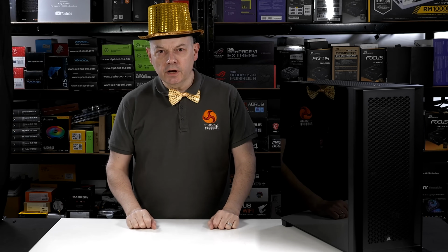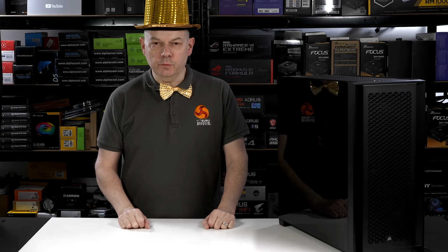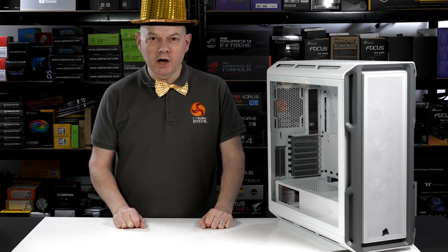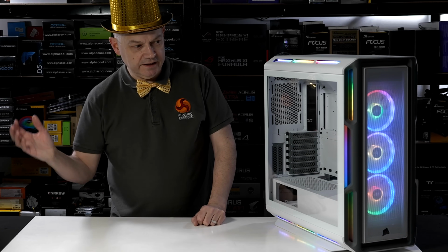Ladies and gentlemen, allow me to entertain you as I transform this Corsair 5000D Airflow, priced at £155, into the brand new Corsair iCUE 5000T, priced at £350. Ta-da!